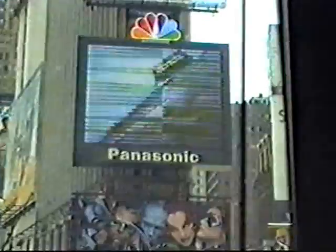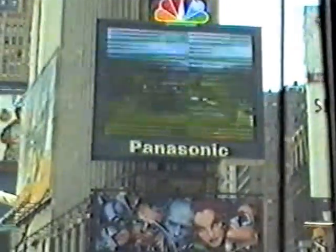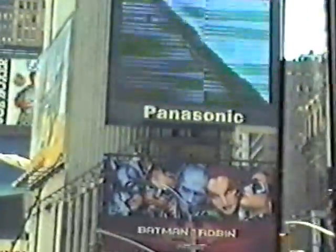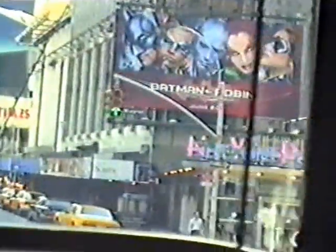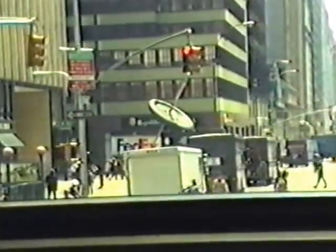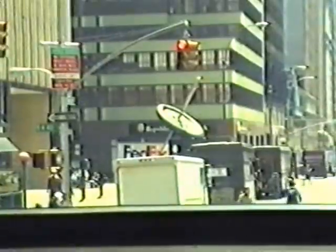Look straight ahead. Times Square is called Times Square because of the New York Times. And if you look here to the right, the New York Times is on 43rd Street. Look to the right, and there's a man sewing. Let's see if we can see him, if the trucks aren't blocking him. There he is with the machine.